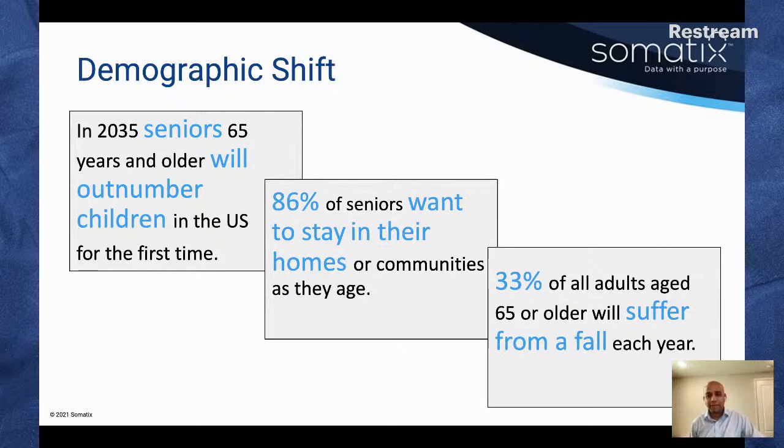Another data point is that about 33% of the elderly population, that's 65 or older, suffer a fall every year. That's a pretty big number. So how can you be more proactive in that space and potentially avoid that? That's something we took into account as we were working towards building a passive remote patient monitoring solution.